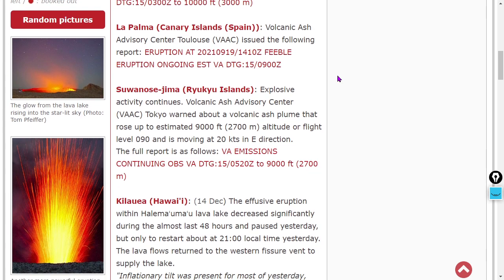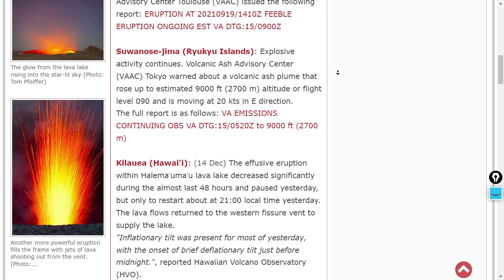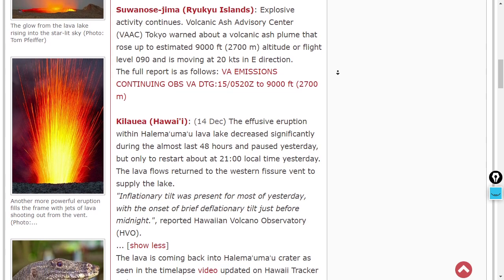La Palma. No word on the ash plume size at La Palma as it continues to erupt. Suwanosejima is exploding. That's an uptick at Suwanosejima, located in the Ryukyu Islands. It's producing a 9,000-foot plume of volcanic ash.